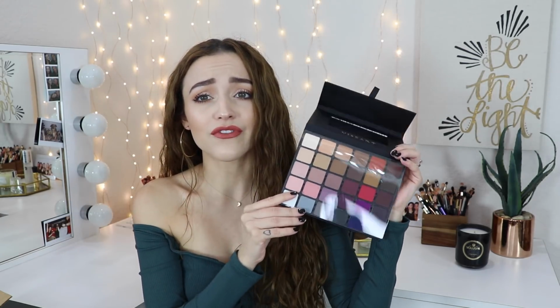Like the Warm Matte palette is one of my favorite palettes. Their stuff is just really creamy and easy to blend. I just love using Viseart shadows. So I was like, you know what? I'm gonna get it. And this is what the palette looks like. Like I said, it's 30 eyeshadows. It's a very pricey palette. So I really want to try this out, really test it out and see if it's worth the money.